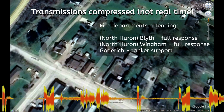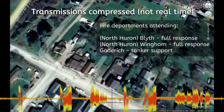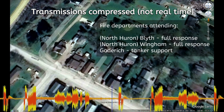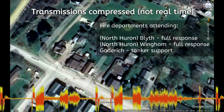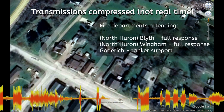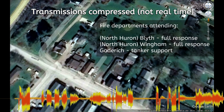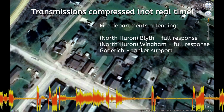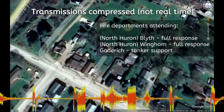Delta side, call command. Go ahead. Do you have enough manpower on that side? Negative. Dispatch, Flyer 2 on scene. Command, do you just require manpower? We will need manpower on the Delta side. That would be the west.